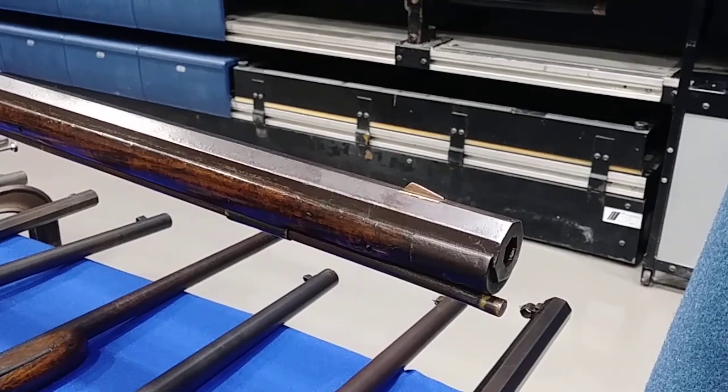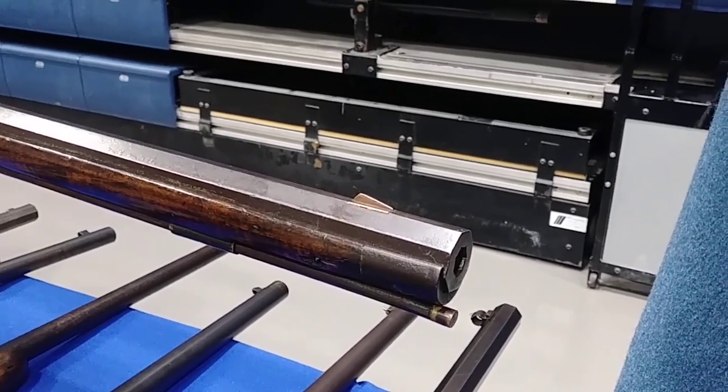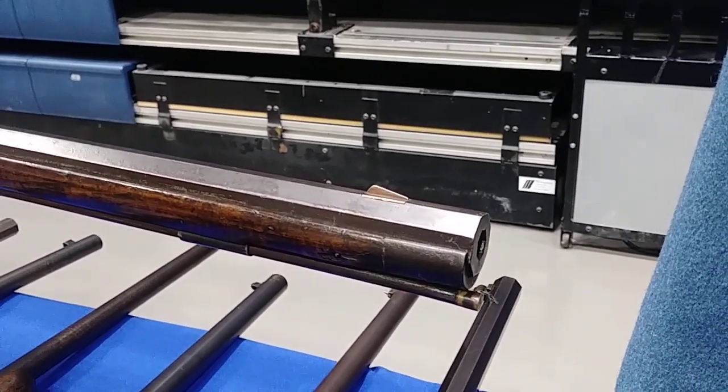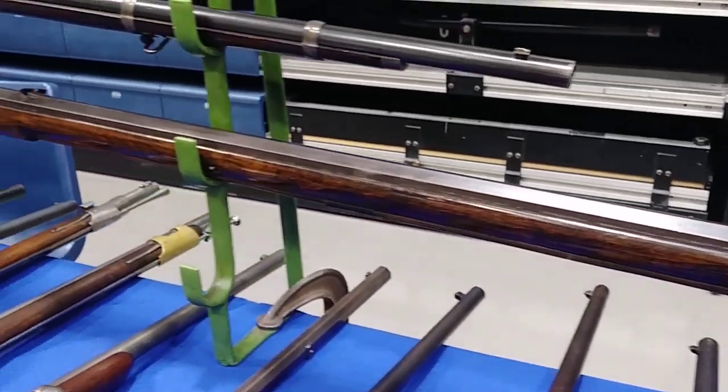This big heavy thing is a chunk gun, and from the looks of the length and heft of this wrought iron barrel, I'll bet you this thing weighs about 30 pounds, if not more.